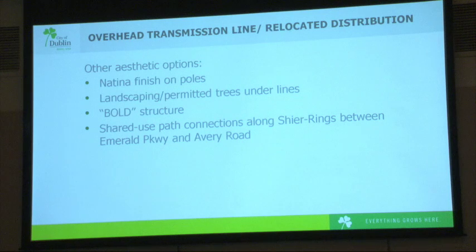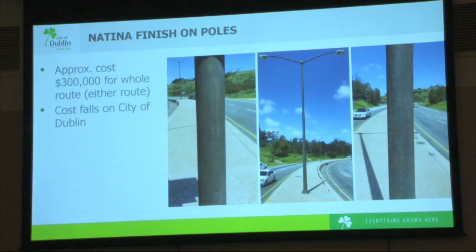Councilmember Fox, you had shown us a picture of what AEP refers to as the bold structure, so we'll have a slide showing what that structure would look like and a discussion about that. And then we've also talked about considering implementing a shared use path connection along Shire Rings Road between Avery and Emerald, which would be an added amenity in that area. We could leverage the construction of the pole line and the power infrastructure to help save some costs with right-of-way associated with that connection.